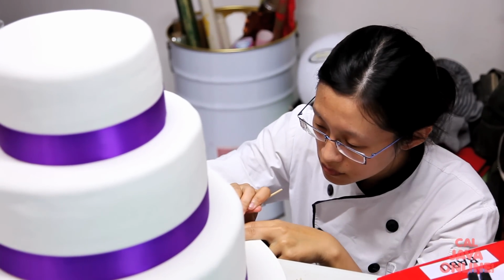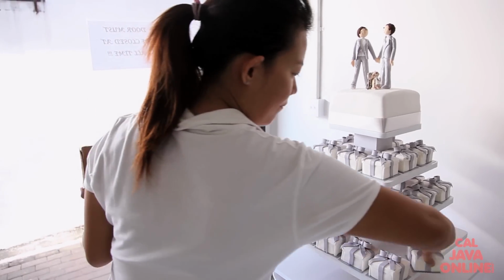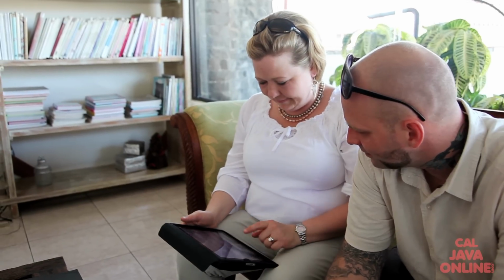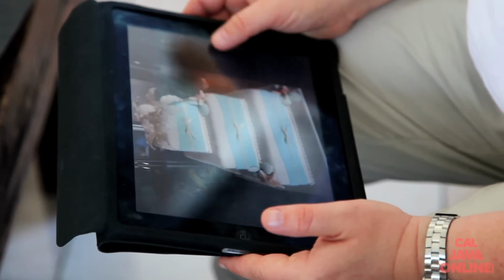They seemed to cater more towards Westerners who were coming here for a destination wedding. It was definitely trendy. She had every contemporary cake book there is. Even her cake prices were comparable to what we would charge in Dallas.